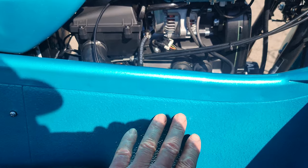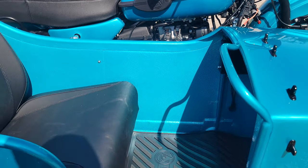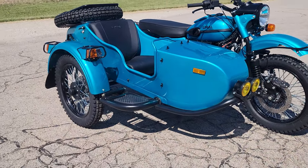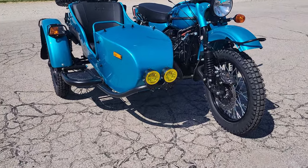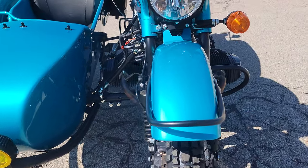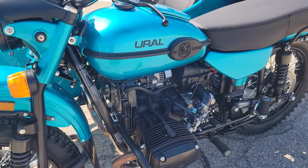You see we have the interior tub coating right there. Of course, we already talked about the exterior undercoat. That's also on the underneath side of the fenders. All three of your fenders are done as well. And the interior tub coating also carries over and goes into the sidecar trunk, which is interior coated as well.